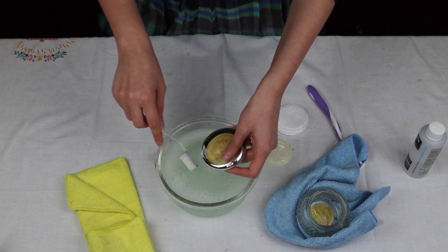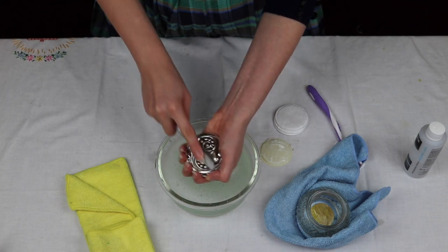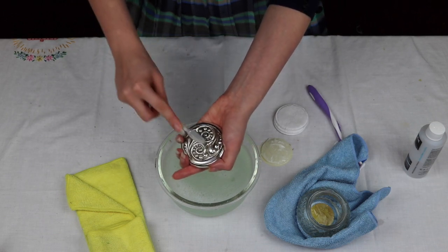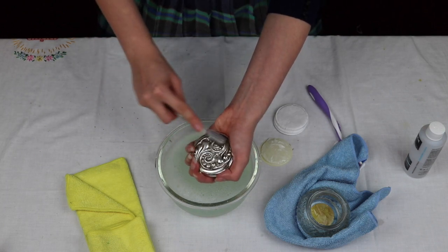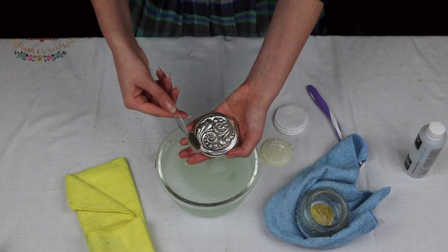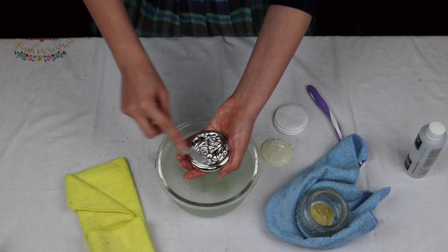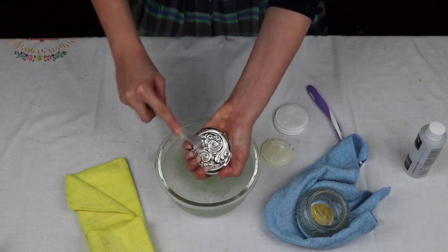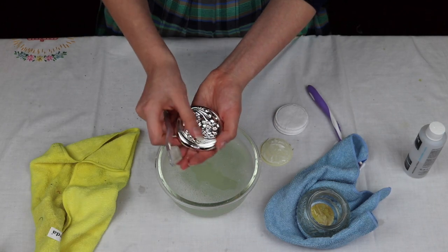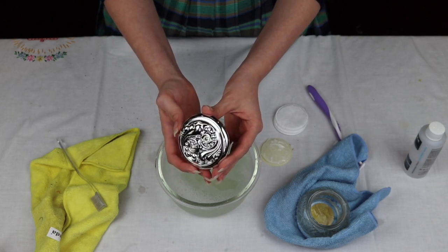Let's start on the lid. Oh wow, okay. That is scrubbing up really well. That is pretty gross, but oh so satisfying. Wow, look at that! It's so shiny! That is so shiny, look at that! Look at the difference! It's amazing how cleaning makes things clean.